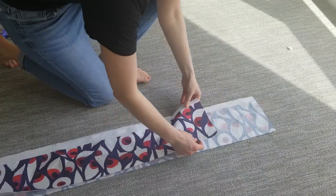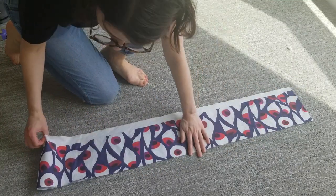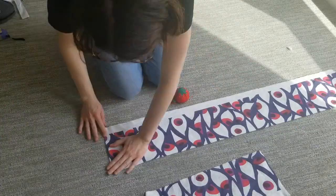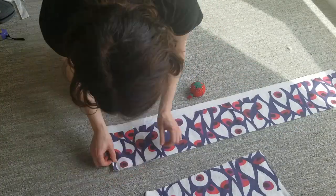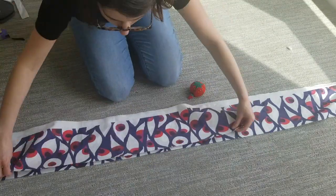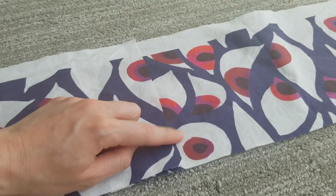Next, I folded over both pieces of fabric, the long collar and the short collar, so I could get the middle point. I then pinned at this middle point so I knew where the middle was on both collars. I then laid the short collar on top of the long collar, matching up the middle points, and then I pinned where the short collar ended onto the long collar.